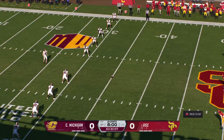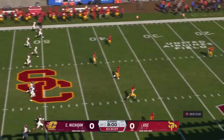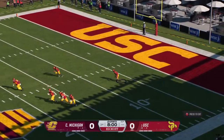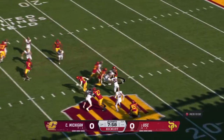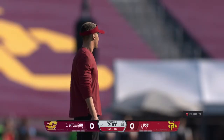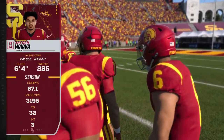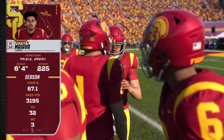And the Chippewas will kick it away to start us off. From inside his own 10, let's see what he gets. He was looking for more running room, but none to be found as he stopped at the 23. The Trojans offense will have the football first.